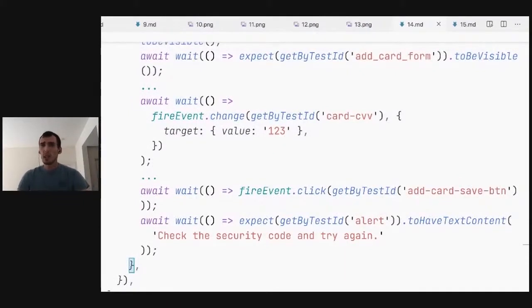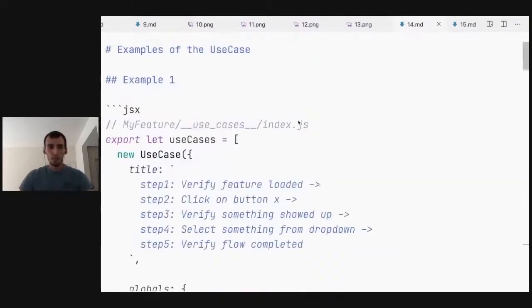So let's take a look at some use case examples. Imagine you have some feature and you need to add a new use case. The use cases folder is created, in which we export an array of all the use cases, one of which is presented right here. So basically this is an array, and this is the use case that we want to create for this specific feature. Each use case consists of a title, with all the steps that are going to be needed to run this use case.